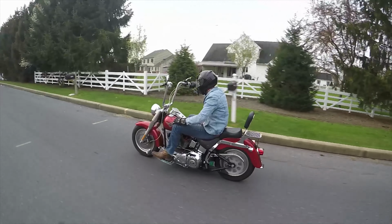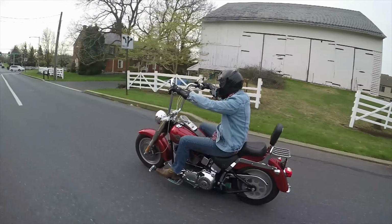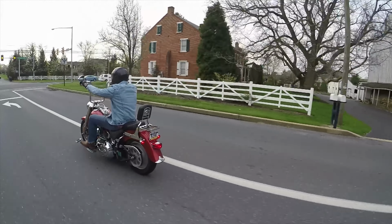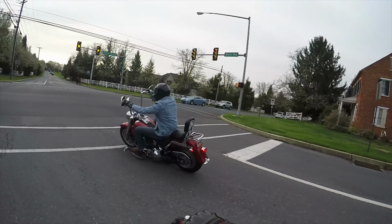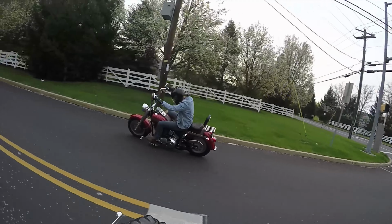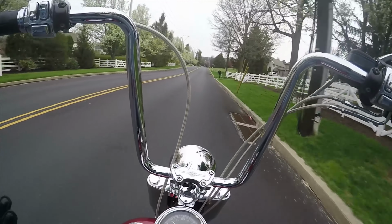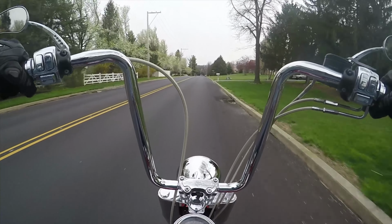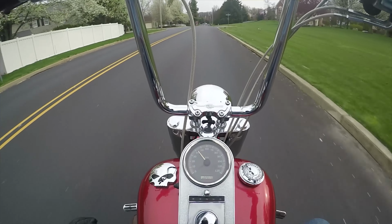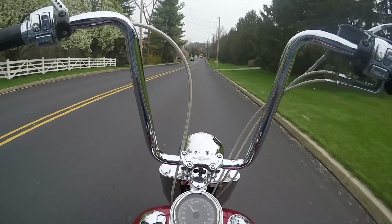Moving on to the next thing, it does have kind of like highway pegs. They are just like an extension, I guess, of the floorboard, which is kind of cool. I've never really seen that. I don't know how often you would scrape those if you're cornering too hard, but it is a cool feature. You don't have to put big old bars on the front to get a little bit of an extension for your feet, and it is a little bit more of a comfortable ride for us bigger guys, and maybe for us guys that just kind of want to kick back.